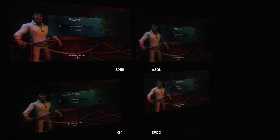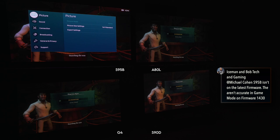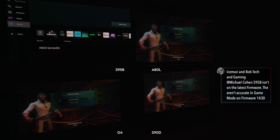Yeah, the game mode's on 1430 at the moment. I mean, look, I could update right now while this is happening. All right, let's go through the UI and look at the UI one more time. Different. See, that's the UI. We still have the 1, 2, 3 thing. Let's go to the home screen. All right, well, that's obviously going to be the same. Let's go to the actual home screen. Media instead of home. I don't know. That's what it says there. Okay.